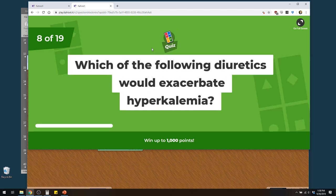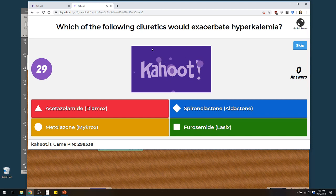Next up, which of the following diuretics would exacerbate hyperkalemia? You have acetazolamide, spironolactone, metolazone, or furosemide? Some of you look exasperated with thinking about exacerbations. Hard to keep those words straight.